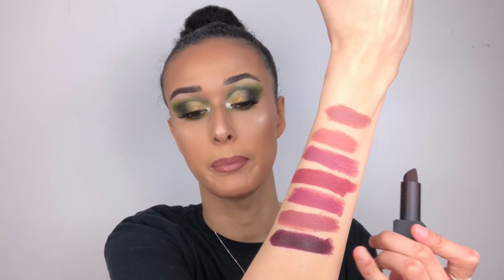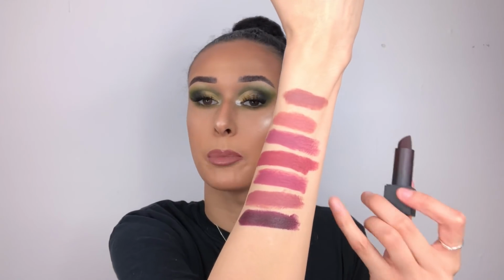So yeah, I would say with this shade personally you would have to build on it. It might be different for other people, but for me I have to build on this shade. But it doesn't bother me because I usually do that with my lipsticks anyway. It's not like, oh my god, this is super pigmented. It is, but I feel with this one on me I have to build.